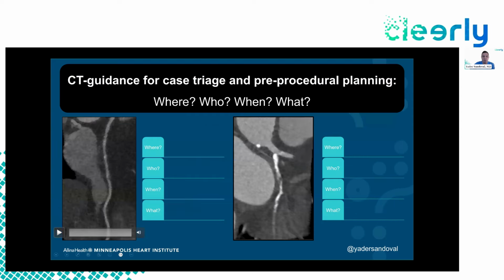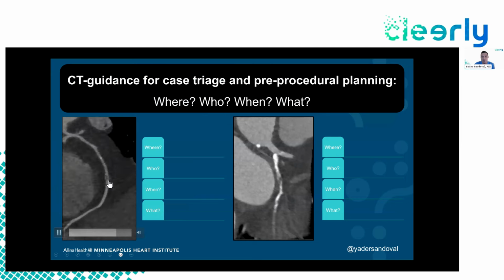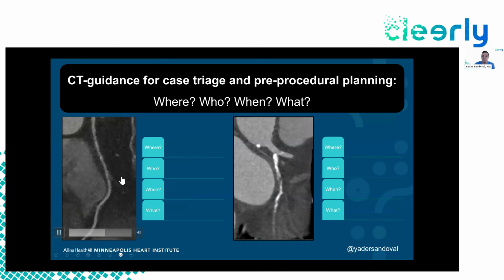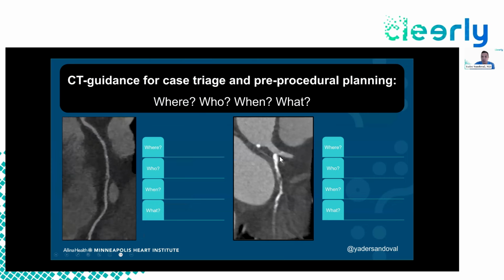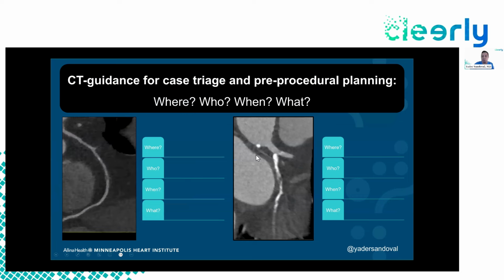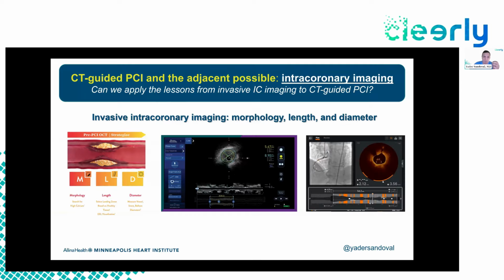This slide summarizes what we're talking about. As you can see on the left, it's a very focal disease in the RCA. This can be done at any location by any interventionalist ad hoc, whereas on the right, you can see very calcific disease across the circumflex, ostial, coming all the way to the left main, more complex coronary artery disease. So even though it seems obvious, we have really not historically used this to triage cases, and there are tremendous opportunities because you can differentiate how best to triage these cases to which location, operator, timing, and equipment.